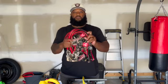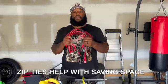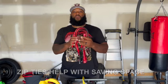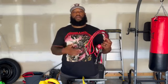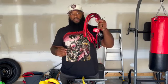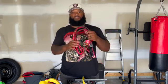These are just another extra pair that we had laying around, and that's why they still have the zip ties on them. Sometimes I zip tie these myself, and I try to zip tie a lot of things to keep them compact when it's time to stow them in the vehicle so that they don't take a lot of space. So jumper cables, I feel, are the first essential that you should have.